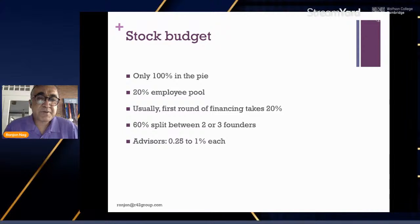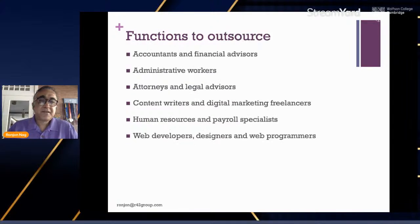How much stock to give each person? Of course, we know there's only 100% in the pie, and that's got to be split between advisory board members, investors, and the founders and the employees. Usually there's a 10 to 20% employee pool. Usually the first round of financing will take 20% of the company. Interestingly enough, that's independent of whether you're raising $200,000 or $2 million. And then often you'll have like 60% split between 2 or 3 founders, advisors, usually 0.25%, 1% each.